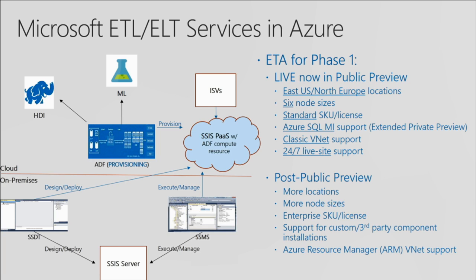There's one more important point. For now, on all the nodes for the PaaS solution, we will only install Microsoft components. So we install, for example, the Azure Feature Pack, Access Driver, or Microsoft Office extension. Custom or third-party component installation will be supported later on. We are working on the interface for you to actually customize your SSIS PaaS. So in this case, you can decide if you want to install a component from a third party, like Kingsway Soft or Pragmatic Works or CozyRock later on, and we'll provide an interface to do that. But for now, only Microsoft in-house components.